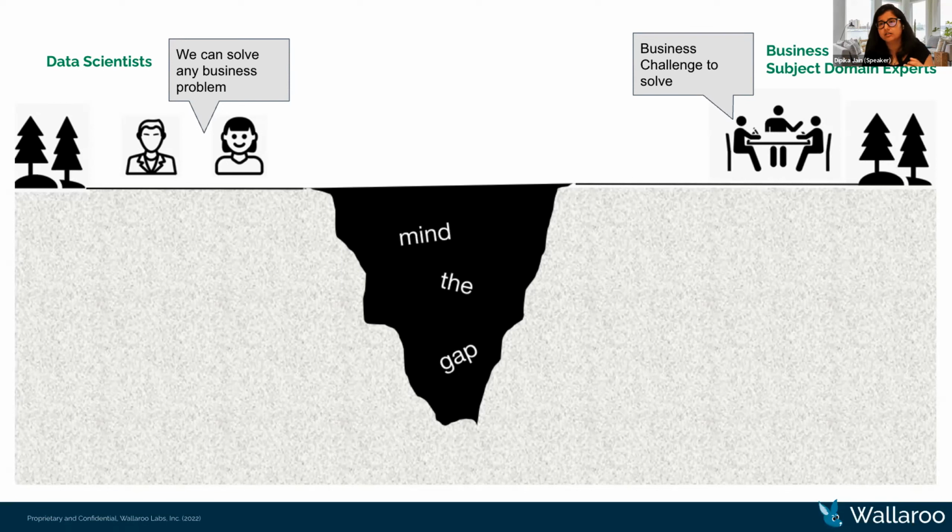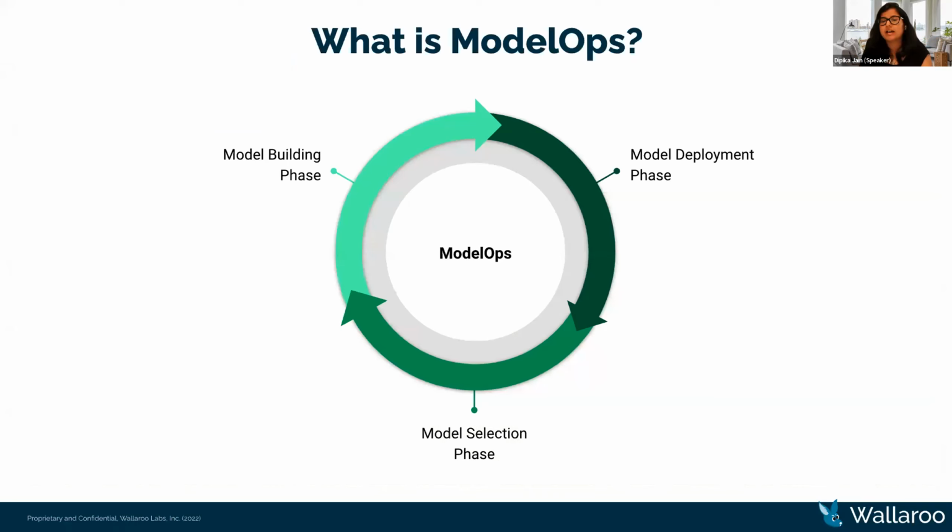It's a heavy-duty operation, taking the model all the way from R&D to production in a way that can provide a good ROI to the enterprise. It's focused on providing ROI to the enterprise. And there are certain gaps when the model transitions from one phase to the other. So that is ModelOps.